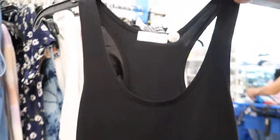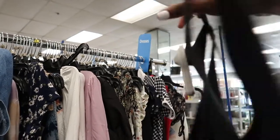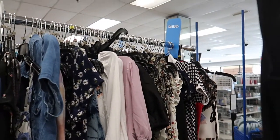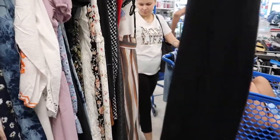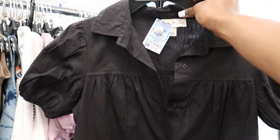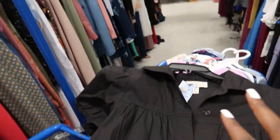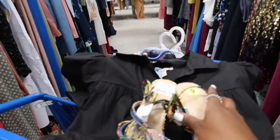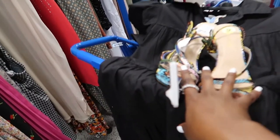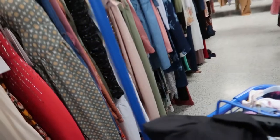I know this is so basic, but you can always use a little house dress, a little something easy to throw on. And I like the racer back look of this, which makes it really sexy. This is cute. I like this. I like this a lot. Ooh. This with these shoes, that lace up. Ciao, don't play with her. Do not play with me.